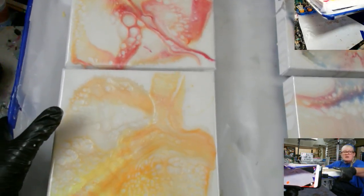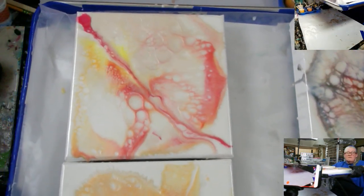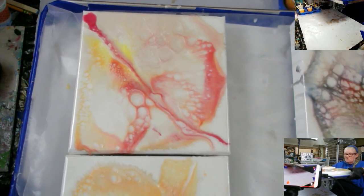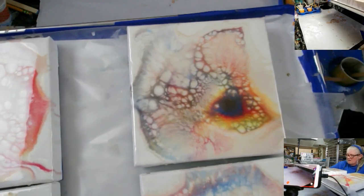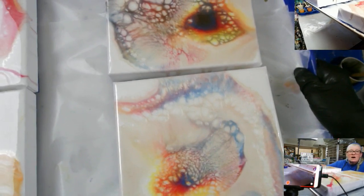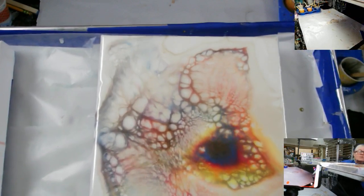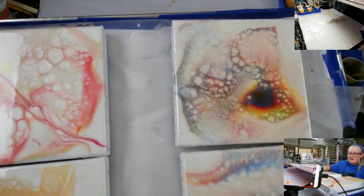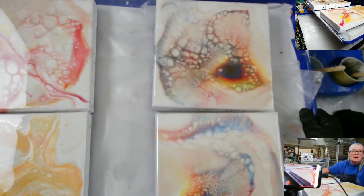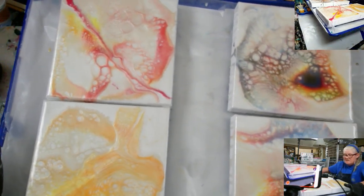Okay, this one right here in the bottom was just orange and yellow, 2 colors. The one above it was the 3 colors, orange, yellow, red. They got the little dip swipes. This one down here was the 4 colors, and this one had the 5th color of the brown. And I'm going to be honest with you, I am very happy how they turned out. I am very, very happy.